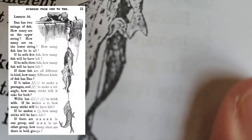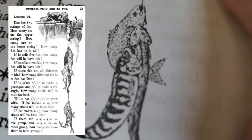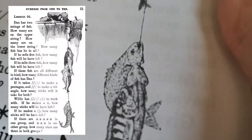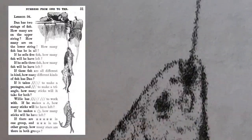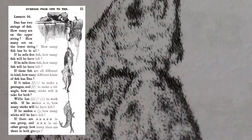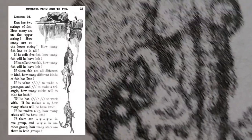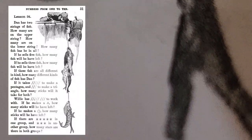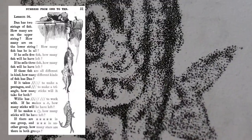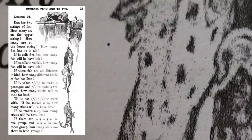Get my thumb out of the way. So he's got 5 on the top, 1 fish, 2 fish. I can't tell if that's 1 head or 2. We're going in. That's 1 fish. That looks like it's 1 fish. Okay, so that's the back end of that fish right there. So that is 1 fish, 2 fish, 3 fishes on the bottom. Then on the top, he's got 1, 2, for sure has 2.